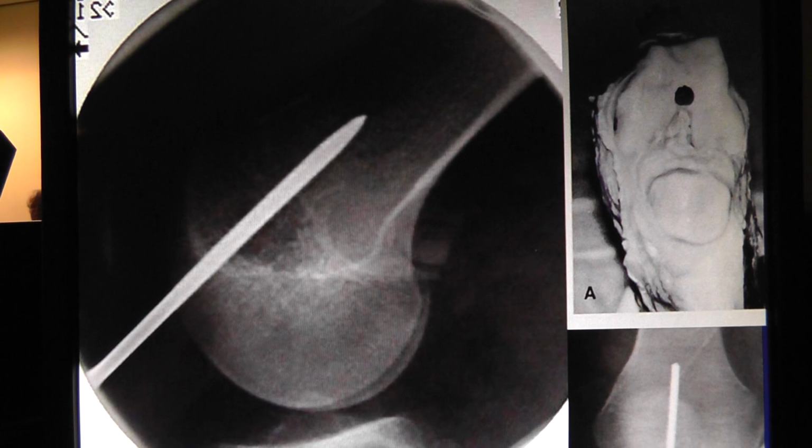Yeah, I retrograde. Whenever I've done a retrograde, they've done very well. They're usually women with total knee replacements. I mean, I've probably done like 10.